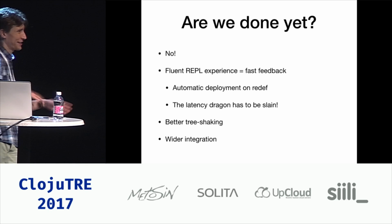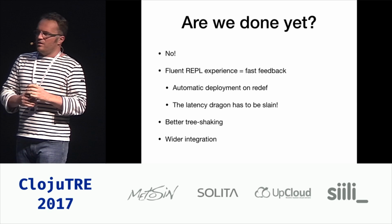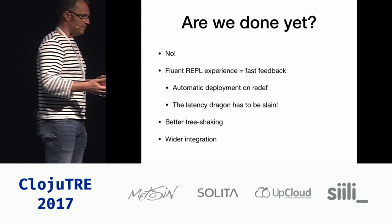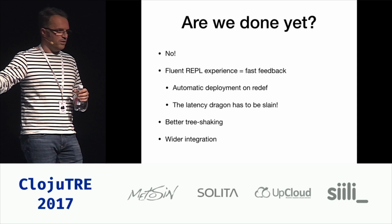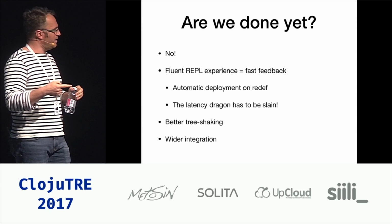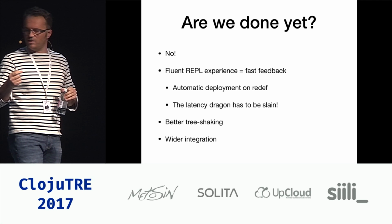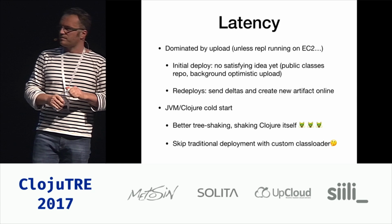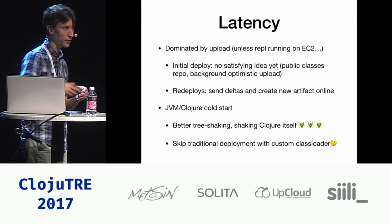Are we done? Well, no. There are still a lot of things that we'd like to do with this library. The first thing is to make the experience of the REPL more fluent. So more reload, that is being able to reload a Lambda even if one of the vars that you depend on has been changed. And it also means reducing the latency, because since we are working from a REPL hosted on EC2, there's not that much latency. But in the typical case, it's the upload of the zip file which is going to create the latency. There's an idea to solve it by sending only deltas.